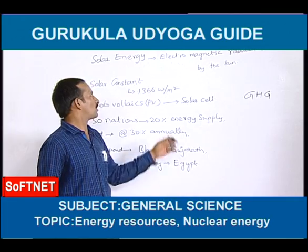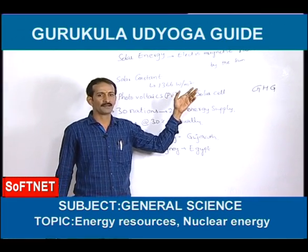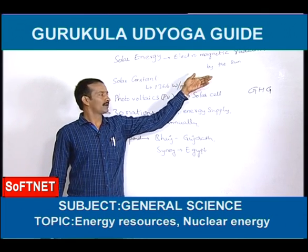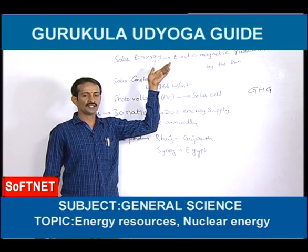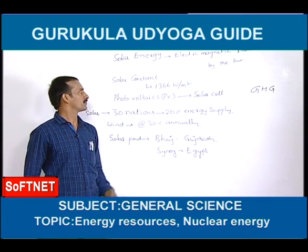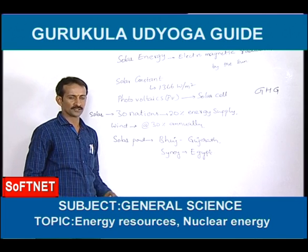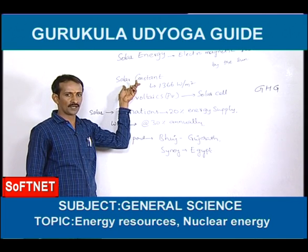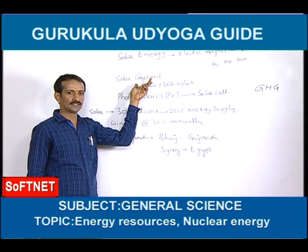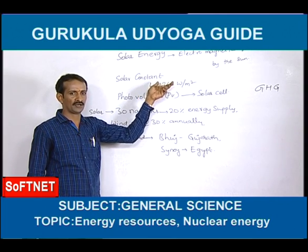In the case of solar energy, this is the energy obtained from electromagnetic radiation that is emitted by the sun. So, by using the radiation from the sun, we are meeting our energy demands in daily life. In order to understand solar energy concepts, we must understand the solar constant. This is the concept which deals with the flux emitted by the radiation of the sun.